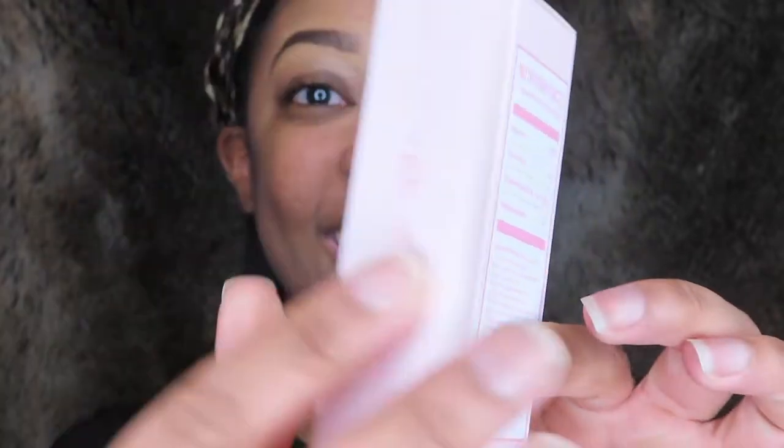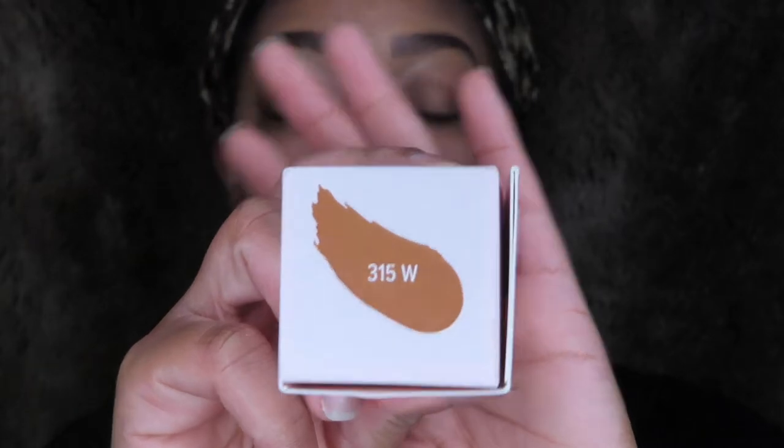Isn't this the cutest thing in the world? I can not. So this is gonna be my third time using this. I put it back in the box because I just love the box so much, but I really love this foundation. I am in the color 315W. With the Cake Mix foundation you had to use the hydrate oil, but because my skin has been changing so much, I haven't used this with the oil. It says if you have dry skin to use the oil before, so I'm not gonna use the oil today and we're gonna see how it goes.